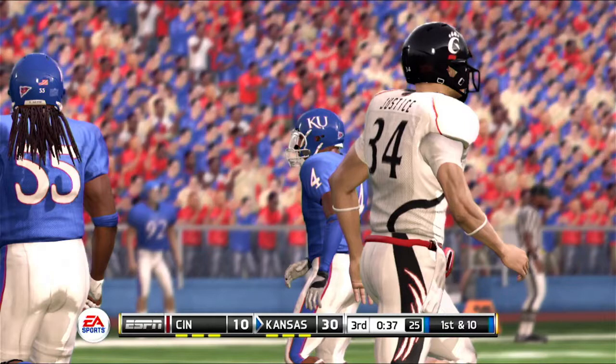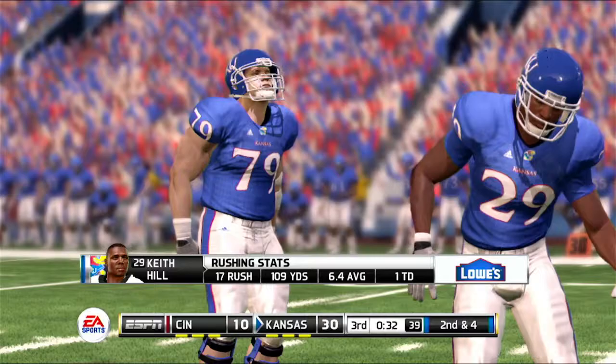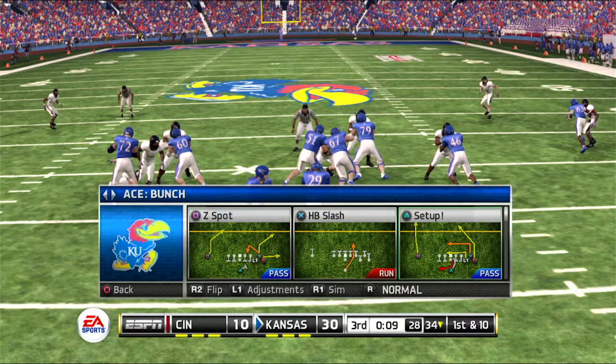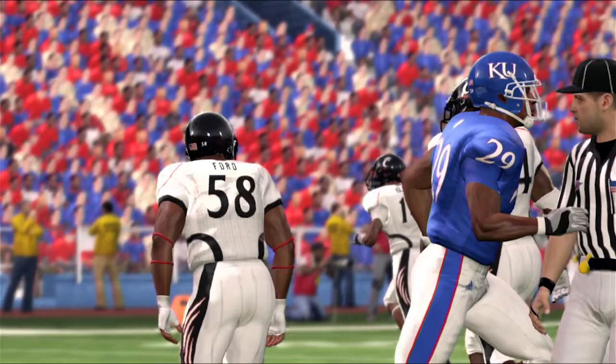From their own 20-yard line, it's first down. And he's tackled after positive yardage. Hill gains around 6 yards on the run. Second and 4. Ball on their own 26. And he's tackled at the 34. First down, 10 to go. Ball on their own 34. Tackled after a decent pickup. And that'll bring this quarter to an end. Folks, we've played three, and our score is Kansas 30, Cincinnati 10.